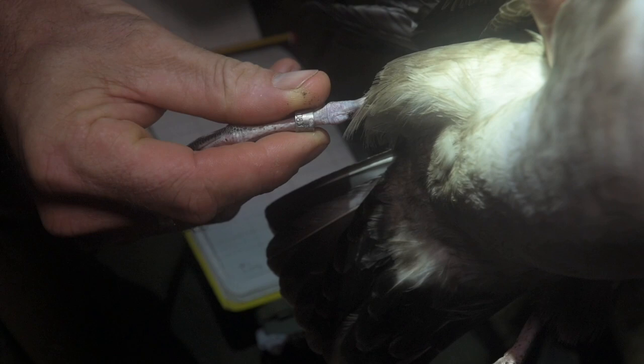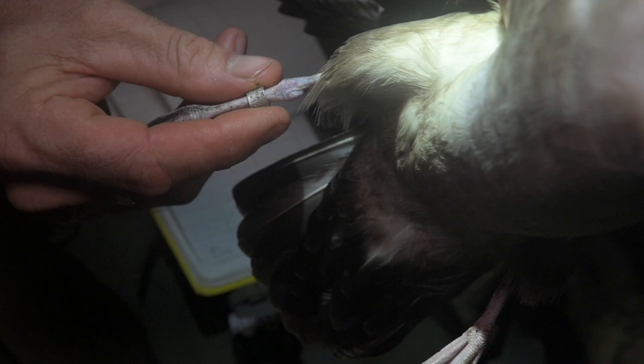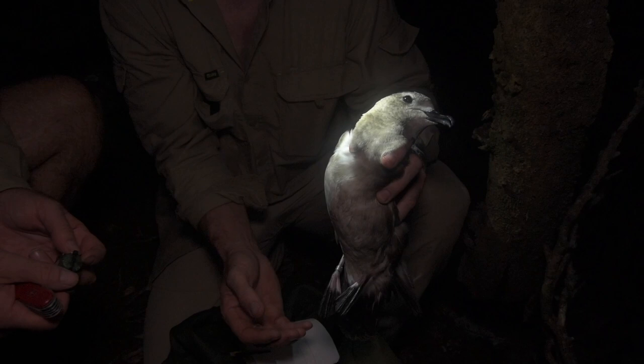So this is the band 083-16337. And I think we banded this bird in January 2017. Beautiful birds. I'll just pop them back here. There you go, buddy.